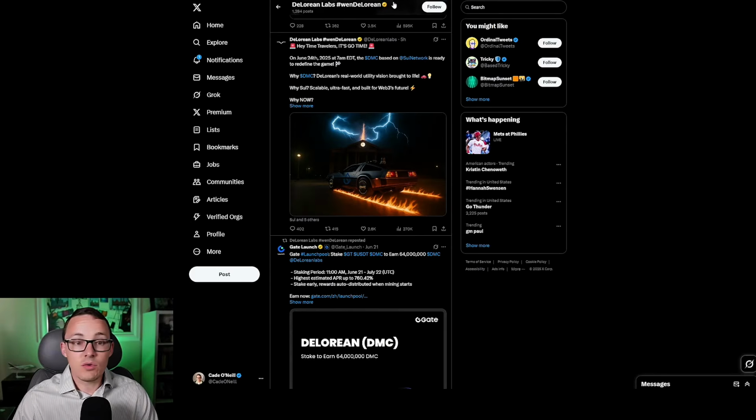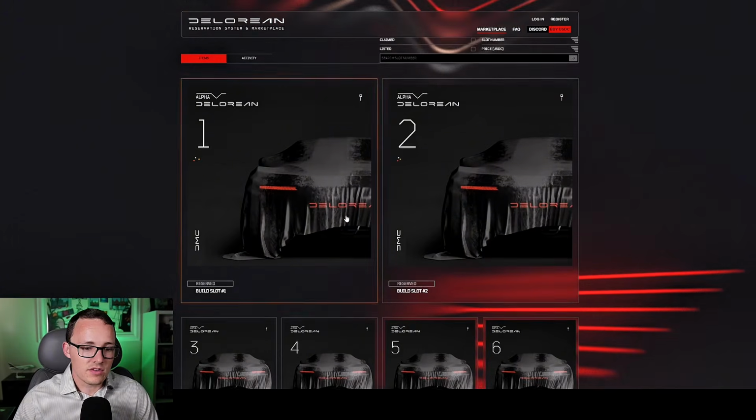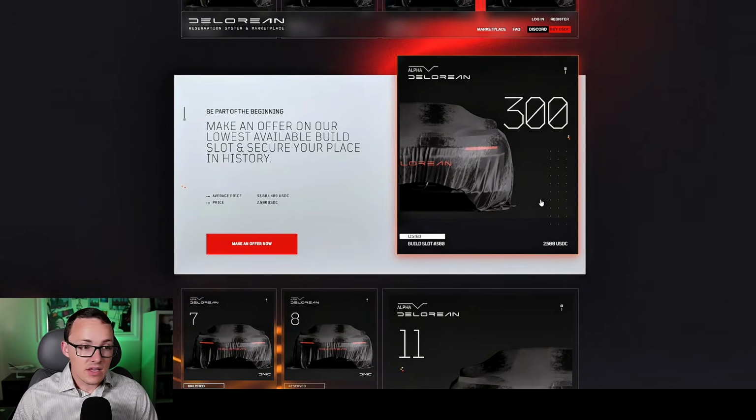And then of course, if you are interested in buying or reserving a slot for the DeLorean, you can come here and make an offer on some of these reservations as well. You can see the average price looks like it's going to be about 33,000 USDC, and the reservation price is 2,500. So that's kind of what it's looking like so far on the marketplace if you are interested.